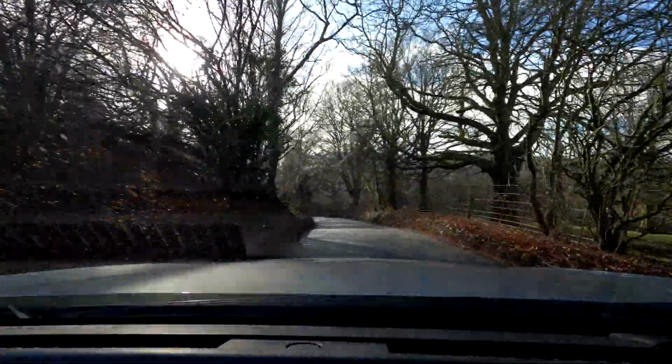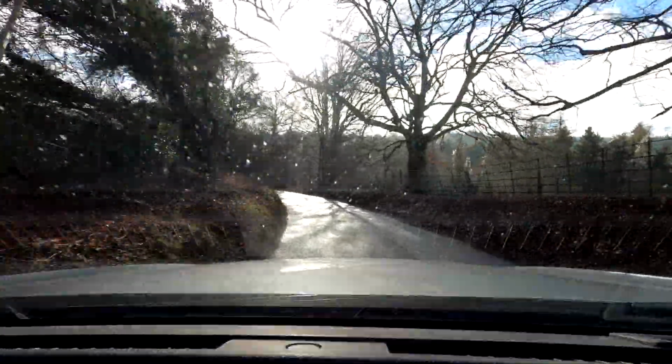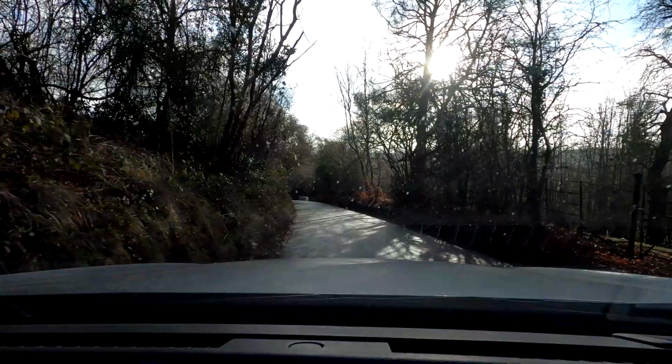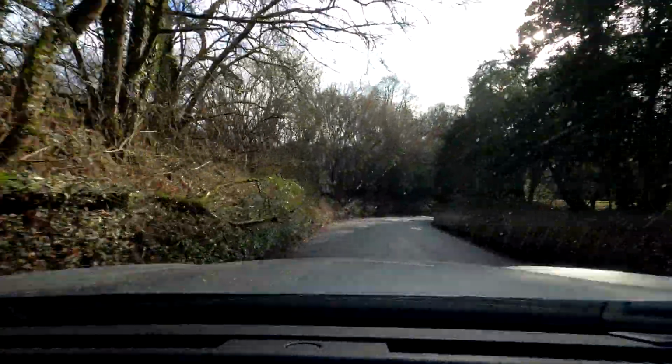So we're going to start the video with a rally stage. This is actually a diversion we had to take due to a crash a little bit further ahead, so the sat-nav took us this way. This is a 60-mile-an-hour road in the deep of the heart of the Cotswolds, which is always good fun at the best of times, let alone when you have a lot of head-on traffic coming as well.